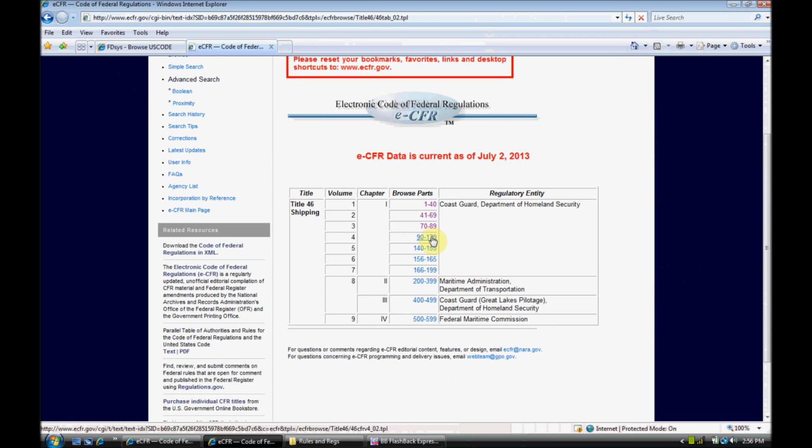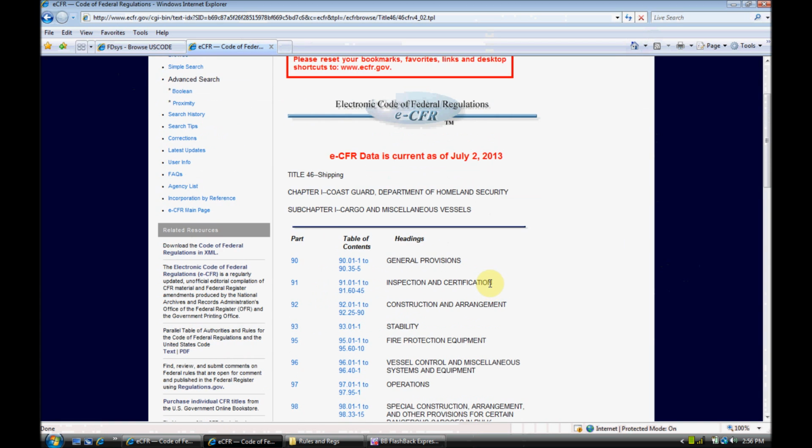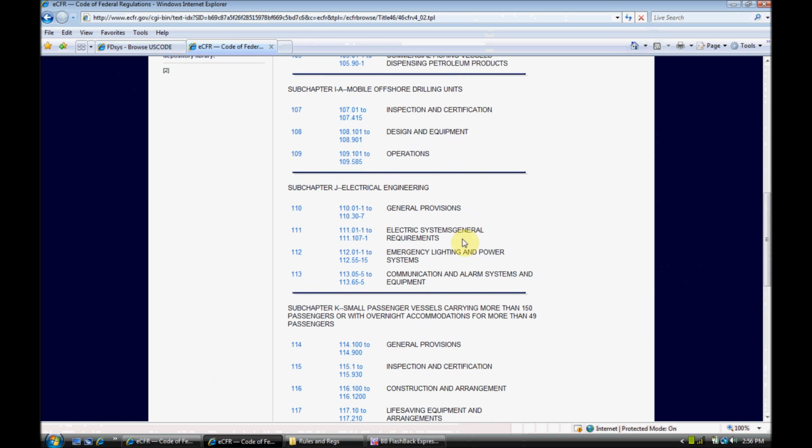And as you dig through these, even though it's a real pain in the keister to have to dig through each one, as you successively do this, you start remembering where these things are. So pretty soon you'll get a lot better at it. Cargo and miscellaneous vessels. Oh, mobile offshore drilling units.